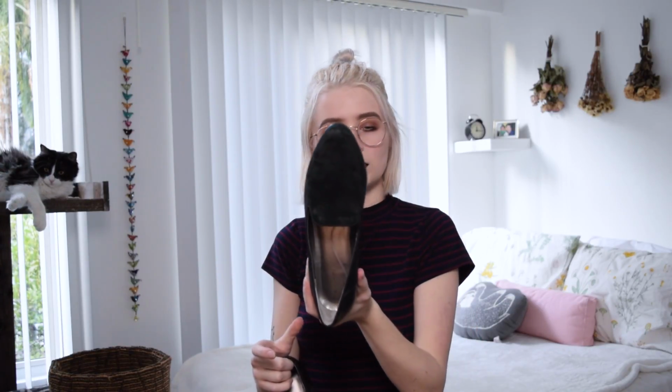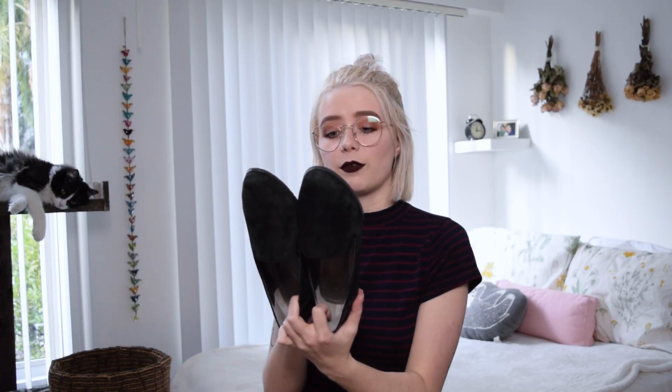Then I picked up these bad boys. These are Tahari loafers. They have a really hard plastic heel. They're heavy, heavy shoes. They have a worn suede with a leather accent on the heel. These were only $6. They're a 7.5 and they fit me perfectly. They would be great for work and I think are very versatile shoes.